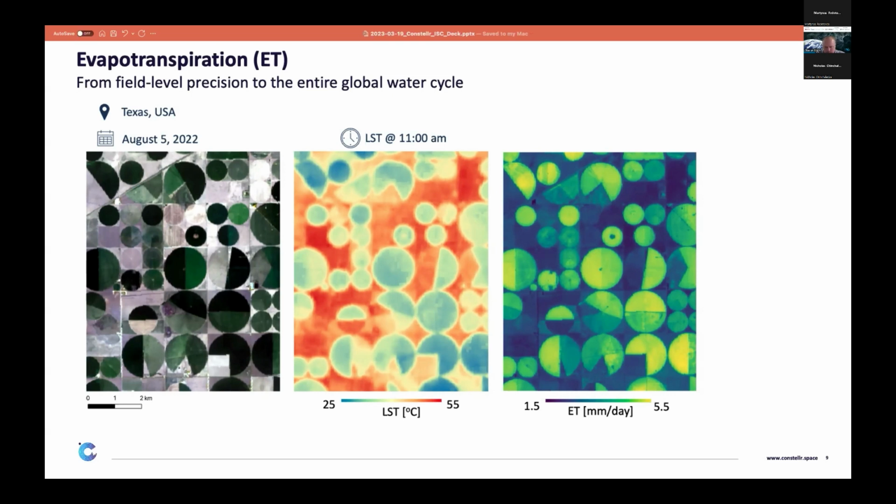It's also a massive data point for various other models, particularly for predictions of when there will be crop water stress.